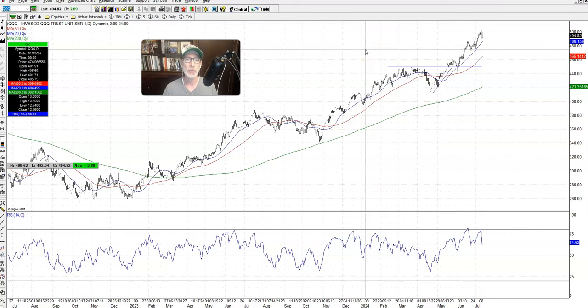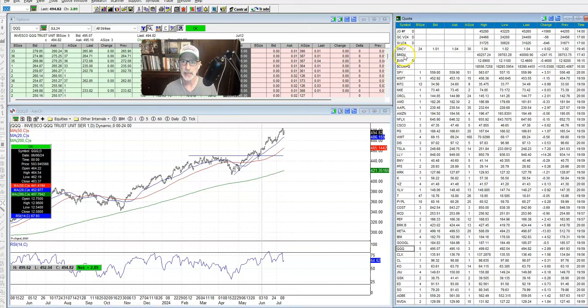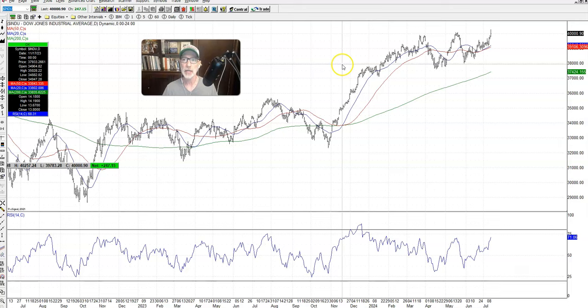We're going to look at some of those individual stocks. These are the stocks that are driving the market. I mean, it's just going up, up, up. And we're going to look at the Dow as well, because I know the Dow hit all-time highs again this week. And I think it finally closed over 40,000 for the first time ever.